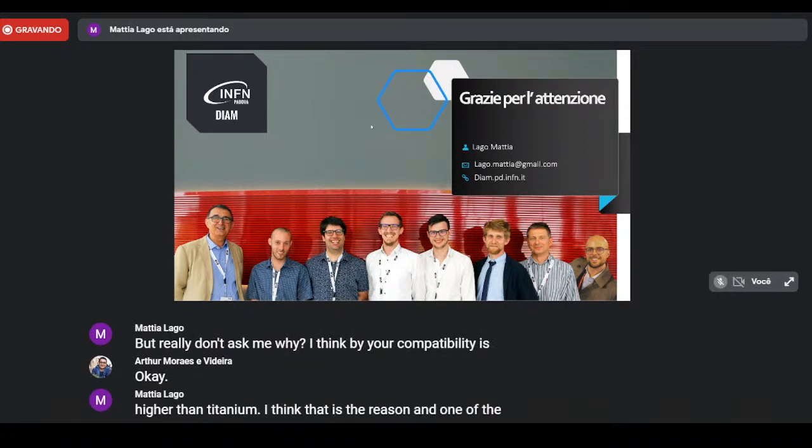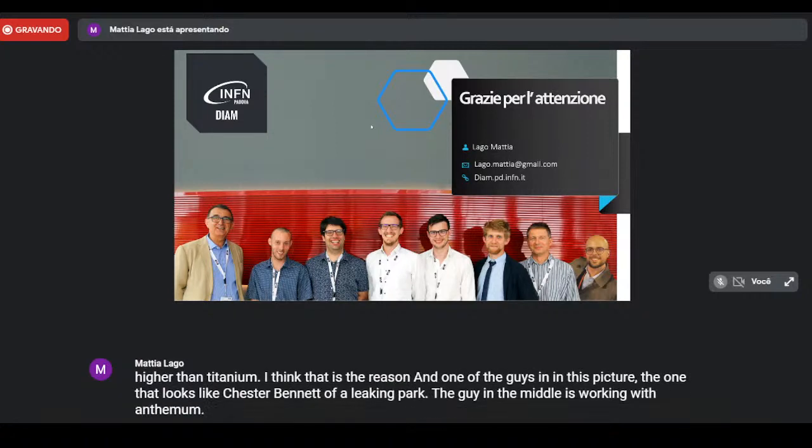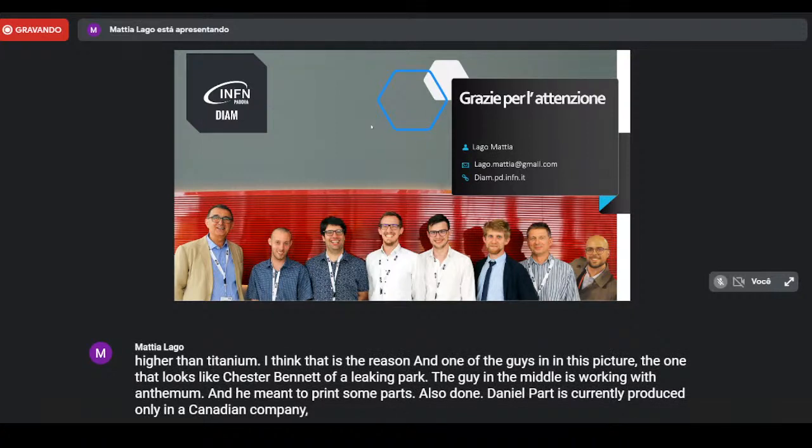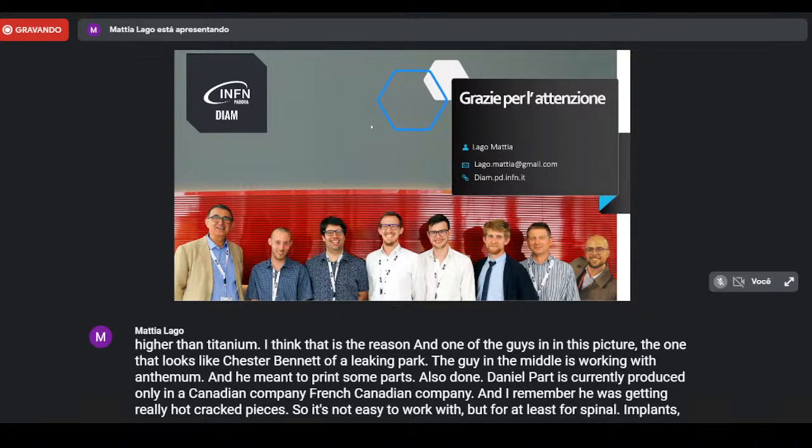And one of the guys in this picture, the one that looks like Chester Bennington from Linkin Park, the guy in the middle, is working with tantalum. And he managed to print some parts. Also, tantalum powder is currently produced only by a Canadian company, a French-Canadian company. I remember he was getting really hot cracked pieces, so it's not easy to work with, but at least for spinal implants, it seems the way to go.